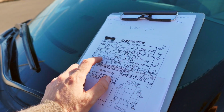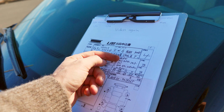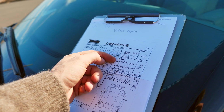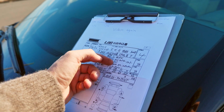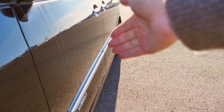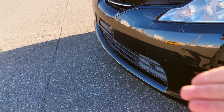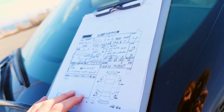So this has 142,332 kilometers. The sales points here from the seller are aftermarket wheels, which are cheap aftermarket wheels, so they're not that important. If you like them, that's fine. Front and side view monitor. This is really cool. There's a camera in here to show you this area, and there's a camera up here to show you if there are any micro children in front of your van. Kind of cool. There's also one in the rear as well.